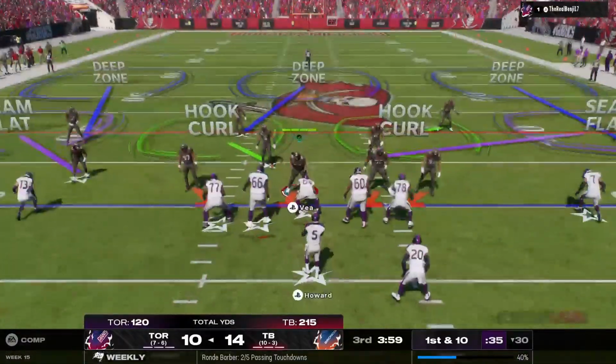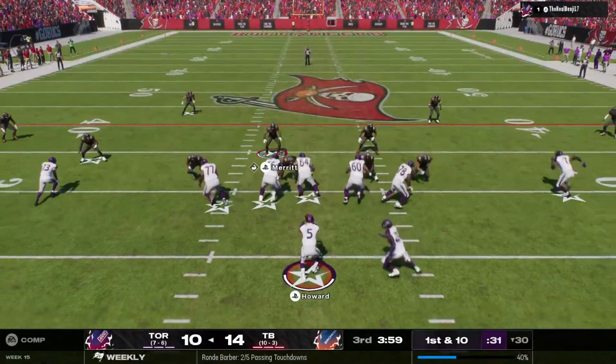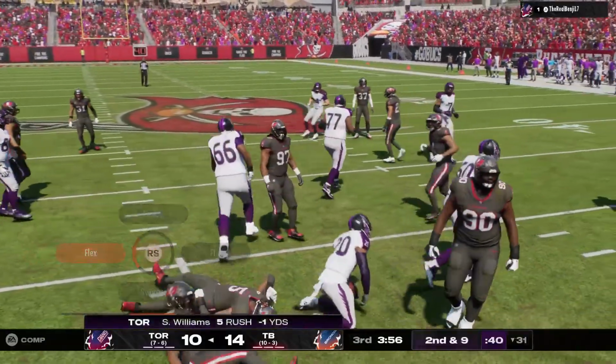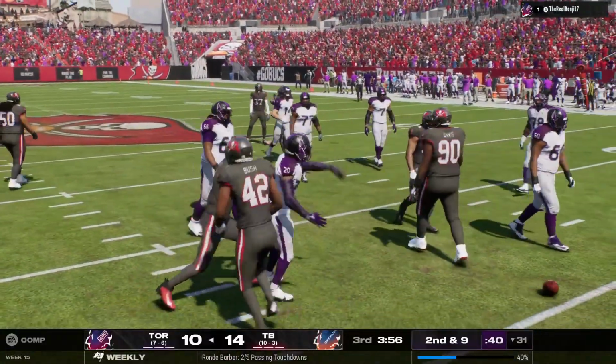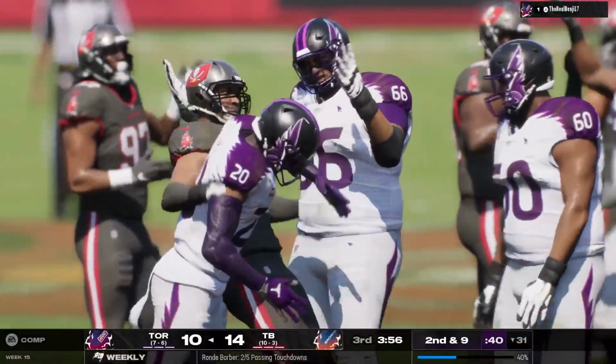So 1st and 10 now from the 30. They'll start this drive out of the ground. And tough going there as he'll only get it up to about the 31. Just a yard on the pickup there, and it'll bring up a 2nd and 9.